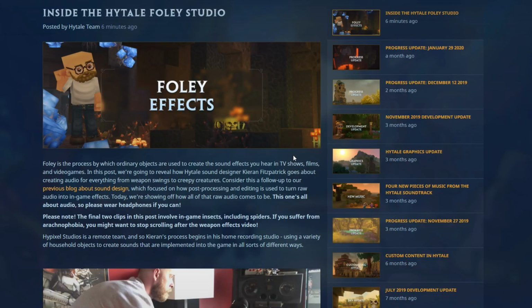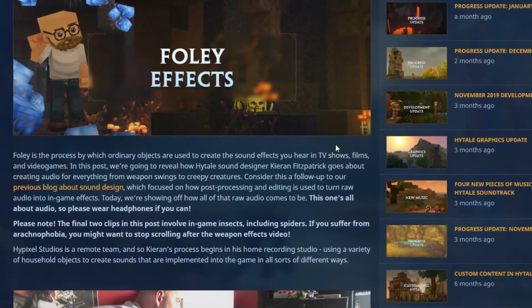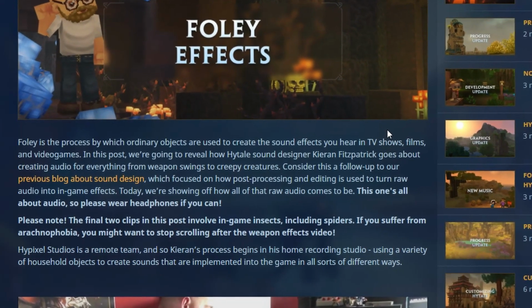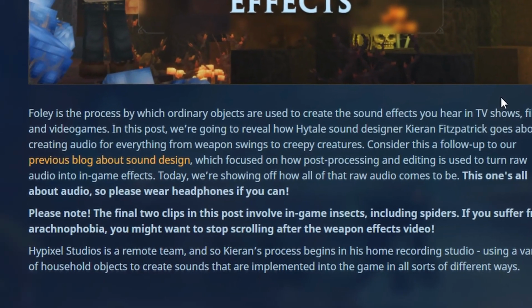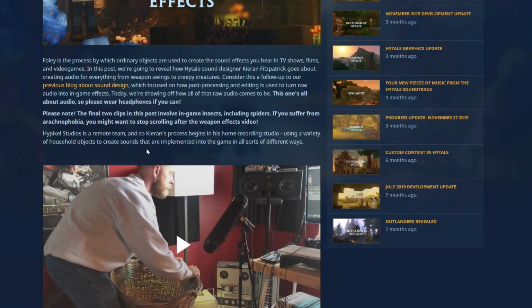So, Foley is the process by which ordinary products are used to create the sound effects that you hear in TV shows, films, and video games. In this post, we're going to reveal how the HYTALE sound designer, Kieran Fitzpatrick, goes about creating audio for everything from weapon swings to creepy creatures. So, here we go. It says, please note the final two clips in this post involve game insects, including spiders, so if you suffer from arachnophobia, don't go that far down.